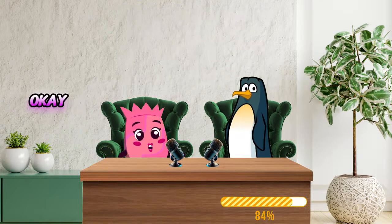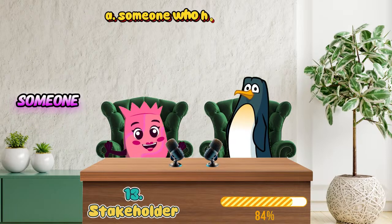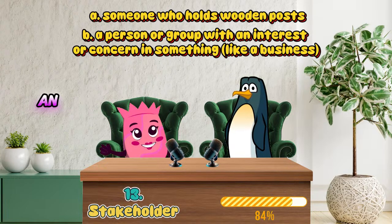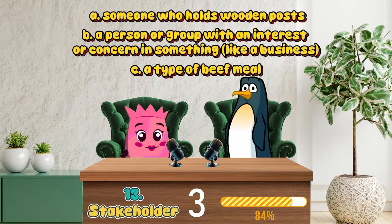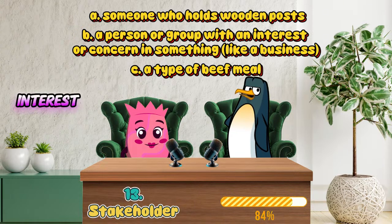3 left. Okay. Stakeholder. Is this A, someone who holds wooden posts? B, a person or group with an interest or concern in something, like a business? Or C, a type of beef meal? The answer we need is B, a person or group with an interest or concern in something like a business.